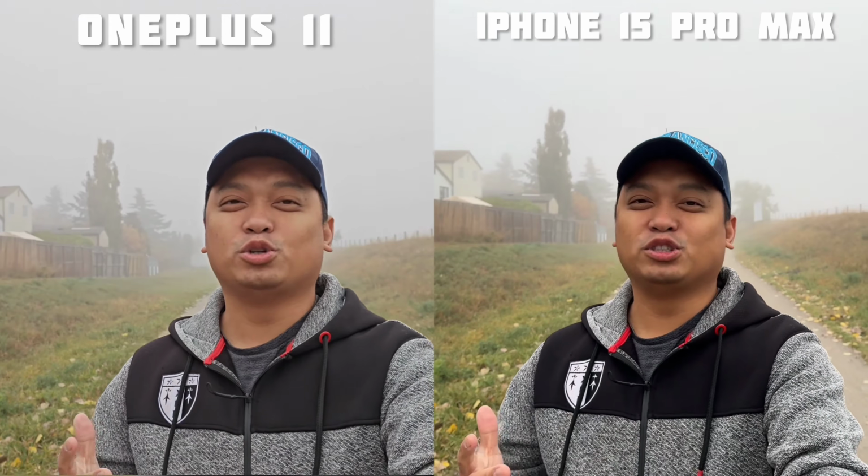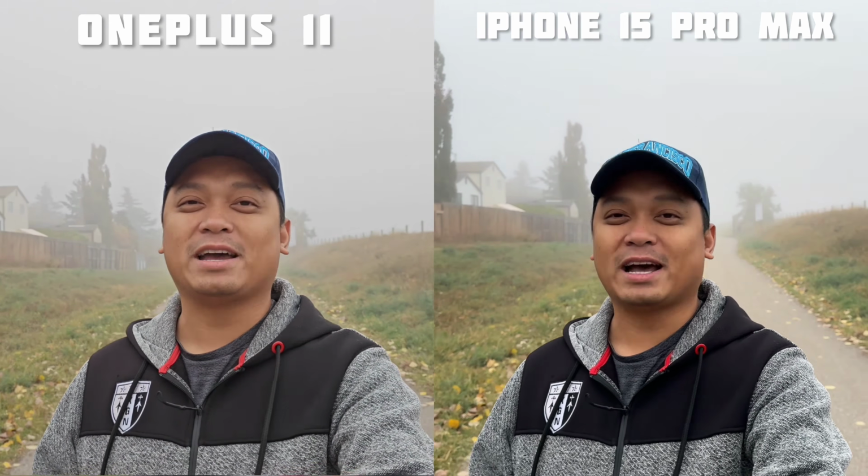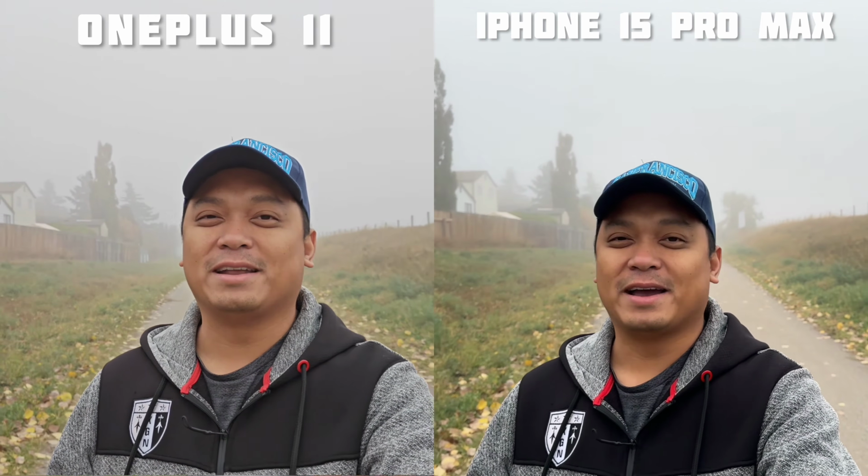This is the ultimate camera showdown of OnePlus 11 versus iPhone 15 Pro Max. Hasselblad versus the newest iPhone. Who will win? Let's find out.